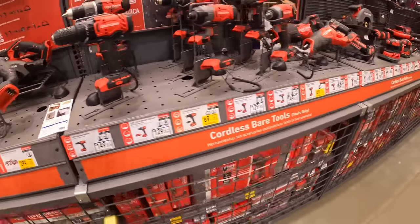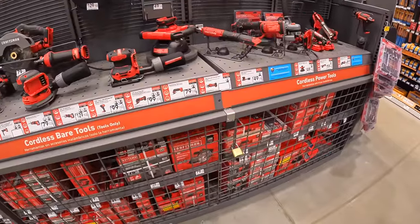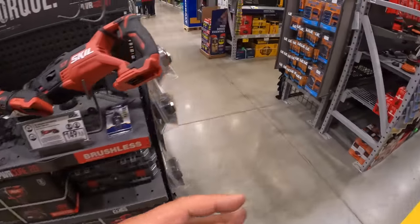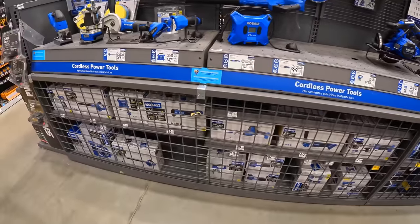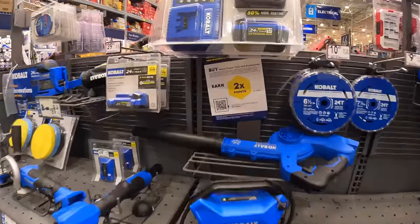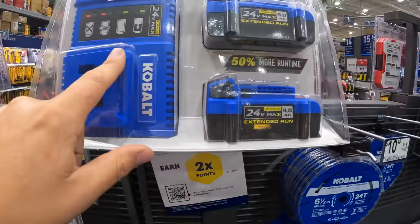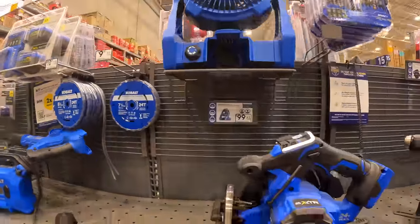Yeah, guys, I hate to say it, we're not done. I just hate to say it. For the time being, when it comes to power tools over at Lowe's, the sales aren't really that great right now. They do have a lot of price reductions on certain stuff, but when it comes to a BOGO, they really don't have anything. $127.20, was $159, for two 4 amp hour batteries and a charger from Kobalt. No.